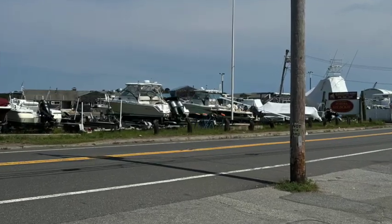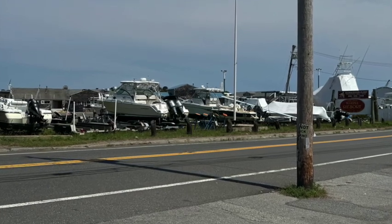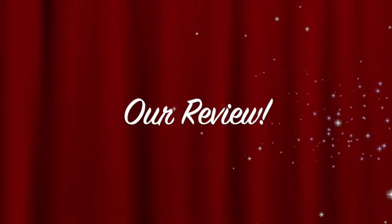This is the view across from the Causeway. Here is our review, and these are our opinions only.